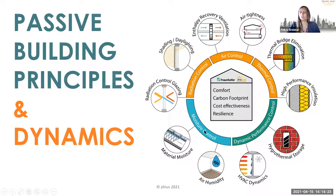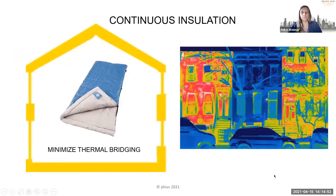There's also moisture control, which I'll talk about a little bit in terms of looking at the enclosure from a hydrothermal perspective. So how does heat and moisture move through the enclosure? There's controlling air humidity, really big challenge in passive buildings with low sensible loads. The dynamics of HVAC with different loads in different spaces, and maybe hydrothermal storage. What's your building envelope store in terms of moisture? So we won't really look at the bottom half of this, but I want you to be aware of these other concepts surrounding passive buildings.